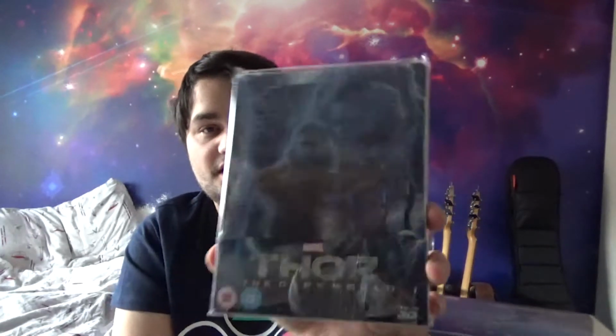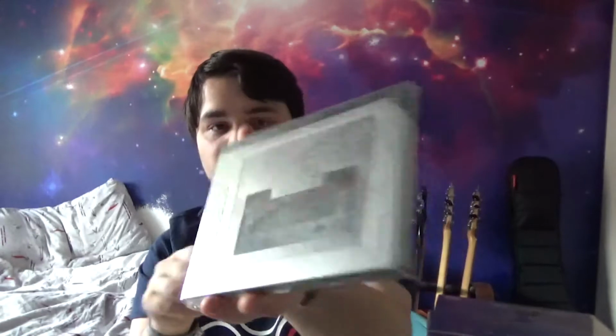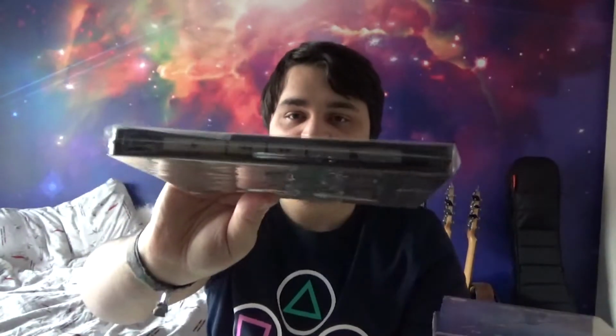The Xavi lenticular Blu-ray 3D exclusive Iron Man 3. Then we have the Xavi lenticular Thor: The Dark World. The Xavi lenticular Captain America: The Winter Soldier. The Xavi exclusive Guardians of the Galaxy. This is the original release that's designed to look like the Walkman. This I found in a CEX for a very good price. I think it was like 14 quid.